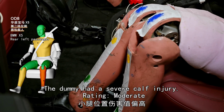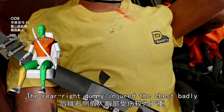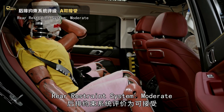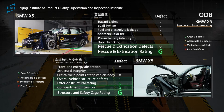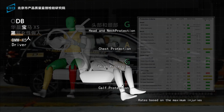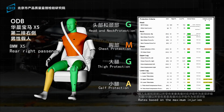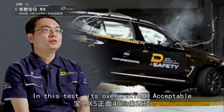The dummy had a severe calf injury, rating, moderate. The rear right dummy injured the chest badly, moderate. The rib might be fractured. Rear restraint system, moderate. In this test, its overall rating, acceptable.